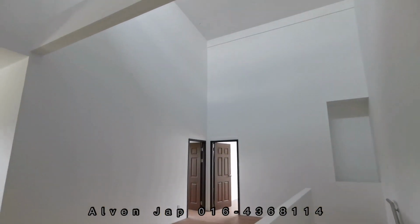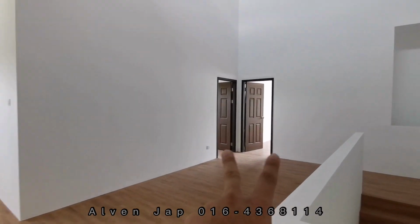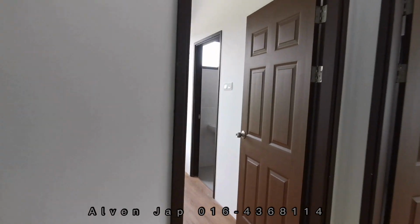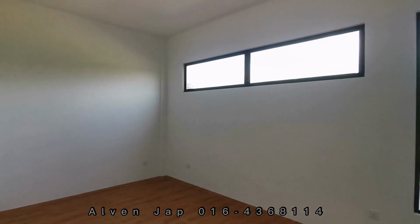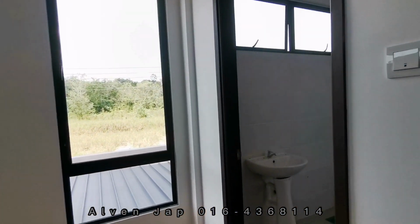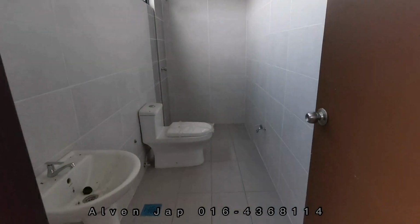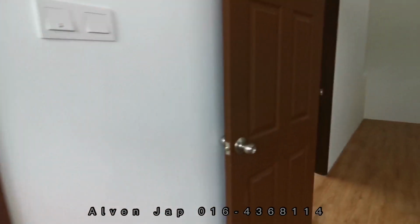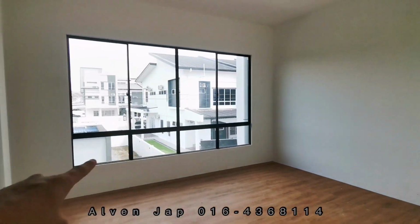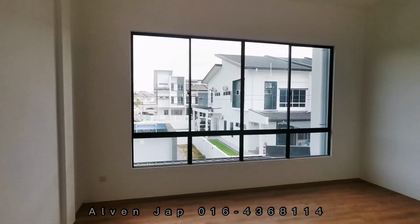Look at this space on the first floor. Very, very high ceiling. Alright, and we have two bedrooms over there. This is smaller size bedroom, but you still can fit a queen size bed over there. And it has its own bathroom also. Look at the size of this bathroom. Very, very big. Okay. And the third bedroom on the top floor. This size is bigger. You can fit even a king size bed over here, right? This is facing the backyard.